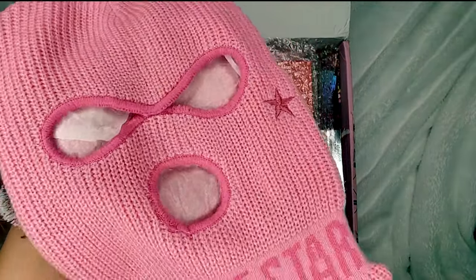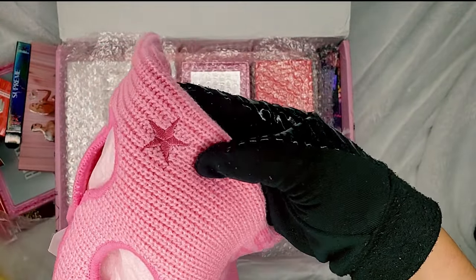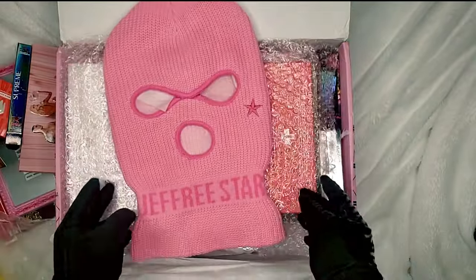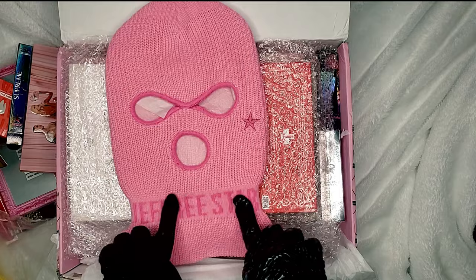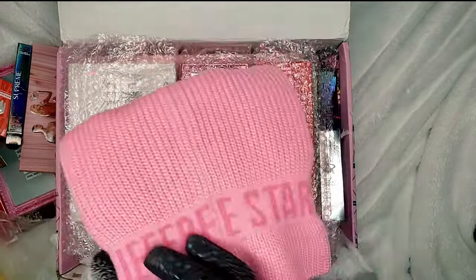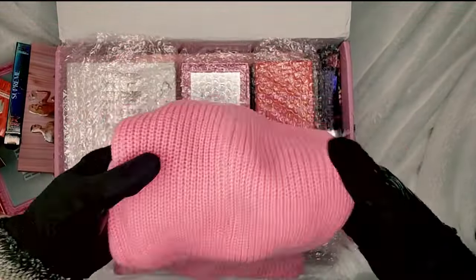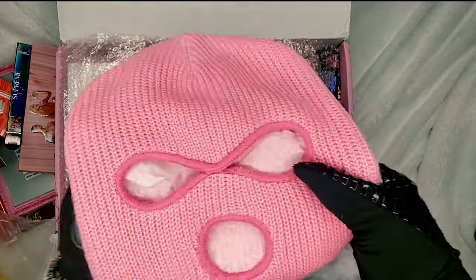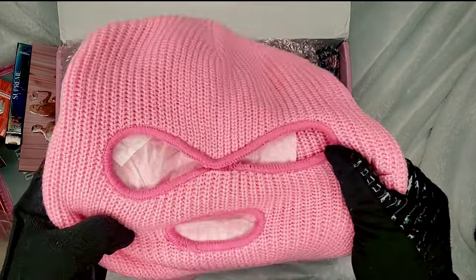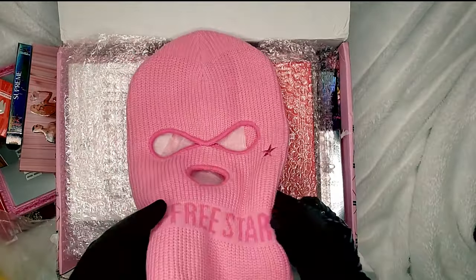And here we go. This is the Jeffree Star ski mask, and it has an embroidered Jeffree Star star in here. It's so cute, guys. And it says Jeffree Star down here. Bam. I love that these are all stitches. Yes, there we go. We just have to be careful wearing this one. It's very elastic, which is good. If you are wearing makeup, this is not good to wear at all.